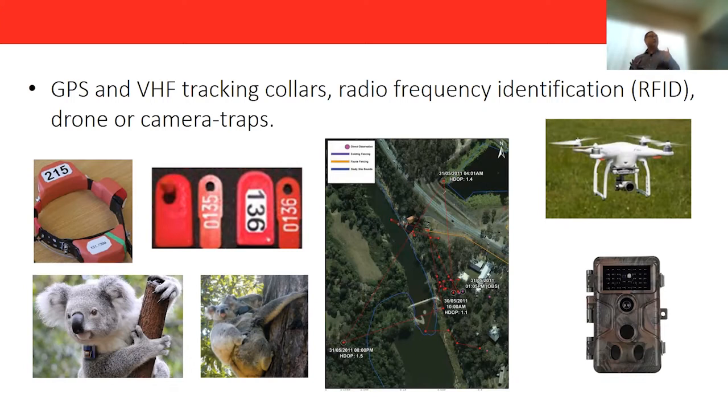Among these technologies, GPS and VHF tracking have some unique advantages for continuous monitoring of koala movement. However, this technology is intrusive, right? You have to capture the koala in order to put a tag on it. And it's limited to the known koalas only. If we have new koalas coming to the area, or newborn koalas, we will not be able to monitor them.